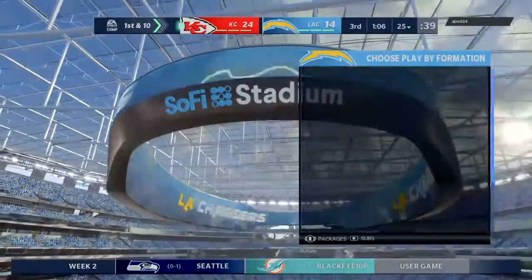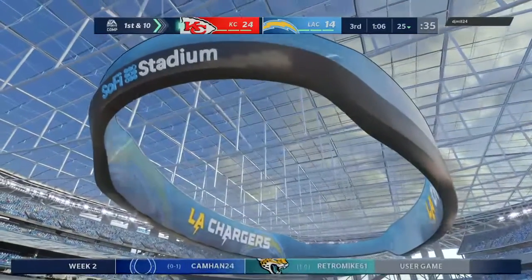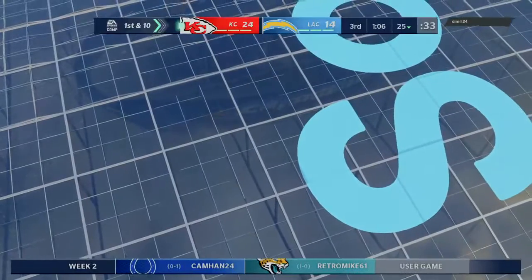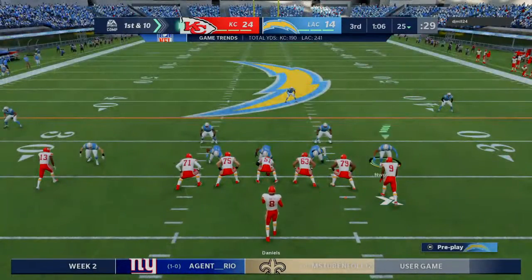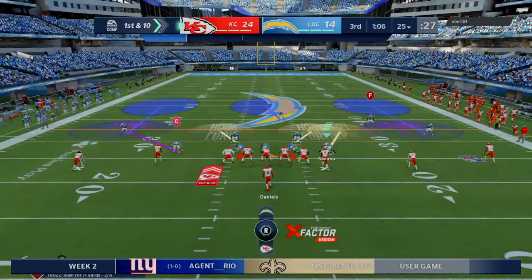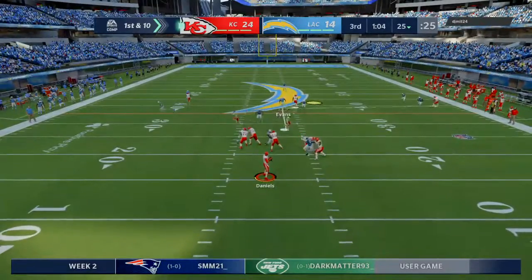Chiefs take over 1st and 10 at their own 25-yard line. The Chiefs offense about set to begin this drive. And last time the formula was pretty simple. One play drive, long pass. That maybe they just want to do that again, right?